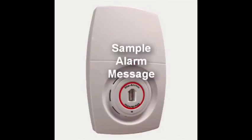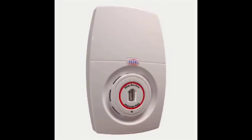This is a no smoking area. Please extinguish your cigarette immediately. A member of staff has been notified of this alarm.